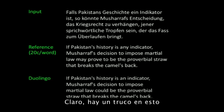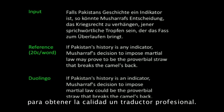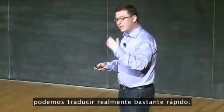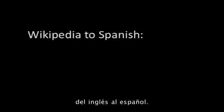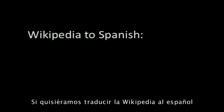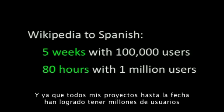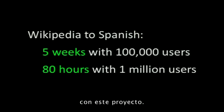Now, of course, we play a trick here to make the translations as good as professional language translators. We combine the translations of multiple beginners to get the quality of a single professional translator. Even though we're combining the translations, the site can translate pretty fast. This is our estimate of how fast we could translate Wikipedia from English into Spanish. Remember, this is $50 million worth of value. If we wanted to translate Wikipedia into Spanish, we could do it in 5 weeks with 100,000 active users, and about 80 hours with 1 million active users. Since all of the projects that my group has worked on so far have gotten millions of users, we're hopeful that we'll be able to translate extremely fast with this project.